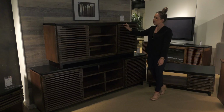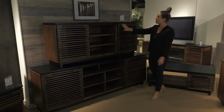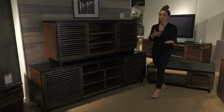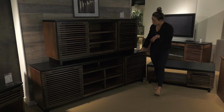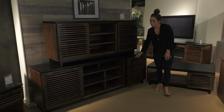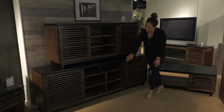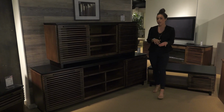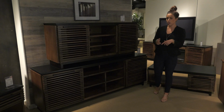This offers a transitional look. You have this hardware up top, but it can be rustic, it can be industrial. Again, it fits a lot of needs. And then on the bottom, you have that 85-inch console, again with the doors on the side, and then that extra sound bar storage right here in the middle. Now, we do have some matching occasional, so let's take a look at those.